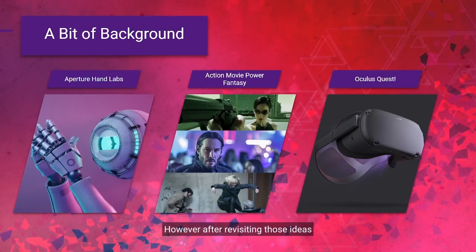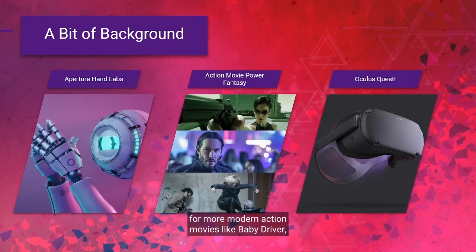However, after revisiting those ideas and putting some thought into the state of the VR market at the time, we decided to switch directions. We knew we wanted to create an arcade-style game that was easy to pick up and was centered around delivering an action movie power fantasy.